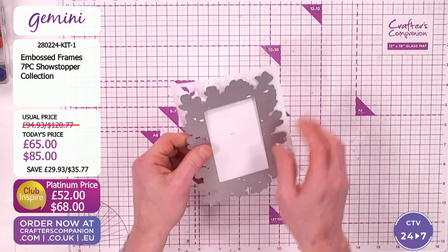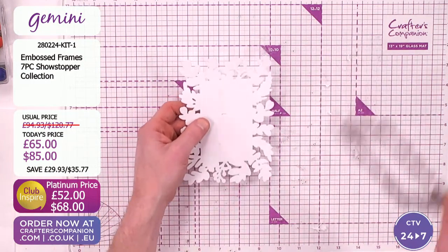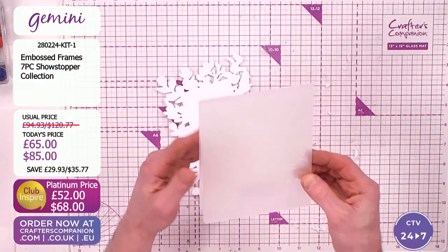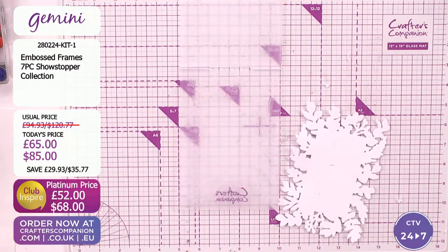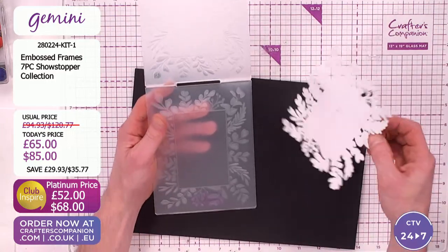Let's take that out. And we can take all those bits out. And then we're going to go in with the folder here. So let's bring in the folder. And what we're then doing is, I'm going to bring in a bit of black because it can sometimes be seen a little bit better through the folder. So we're going to pop that underneath. So we're going to go in with our die cut.